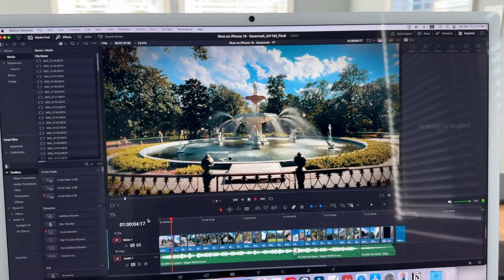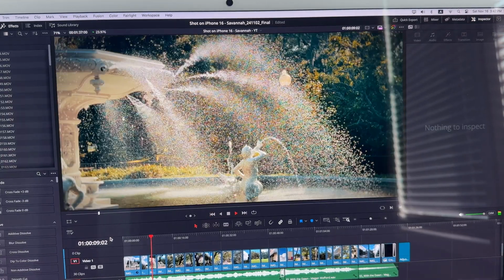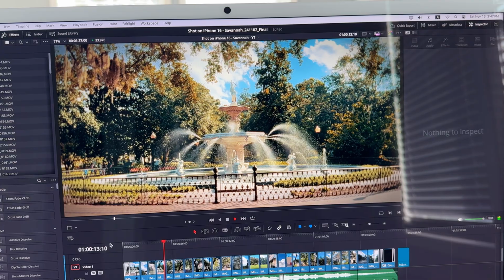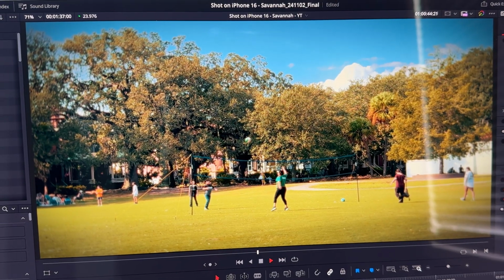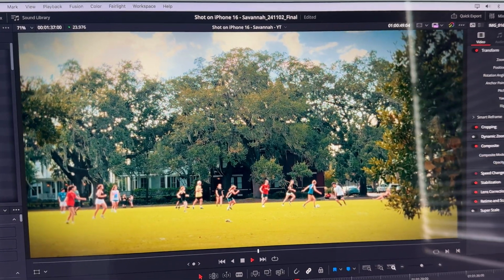Okay, it's not in real time. It's really laggy. Yeah, as you can see. Yeah, kind of the same situation as the MacBook Pro. Look at the same spot. Yeah, it's definitely struggling.